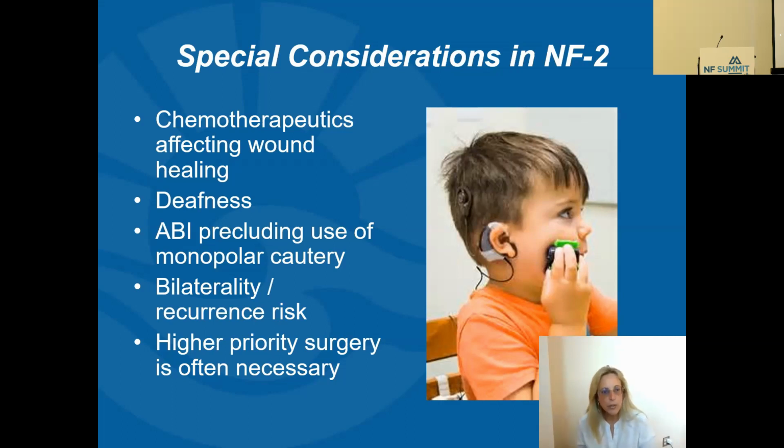The other thing about NF2 is that, again, it can affect both sides. We have to be ready for that. So, for example, we don't do a lot of reconstructing by using opposite side facial nerve branches because those are also at risk. And I think the lifetime risk of a problem on the opposite side is 24% or so if I just look at my own series over time.